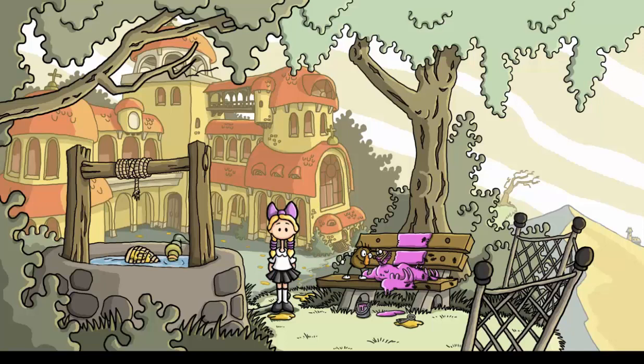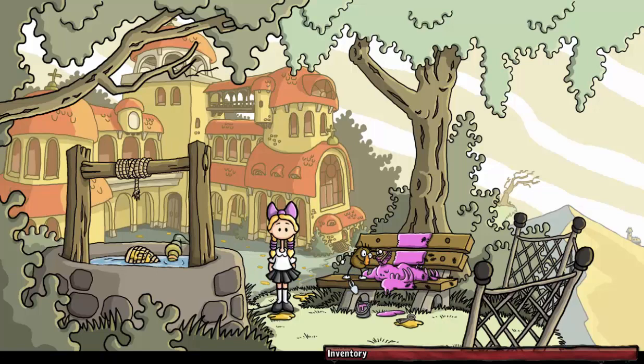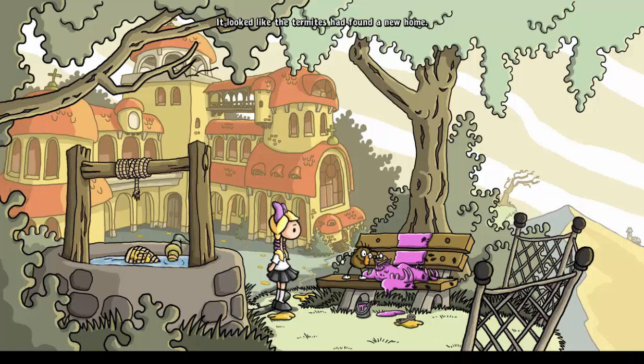So, let's go see about getting that key again. Freeman had now left for good, but at least the termites had found a new home on the bench. And as if that weren't reason enough to be happy, they had been joined by one of those funny gnomes that Lily sometimes saw around. Well, hello there. Oh, we have a little gnome here, but we can't look or interact with them or anything like that.